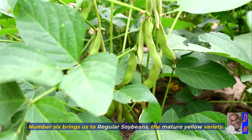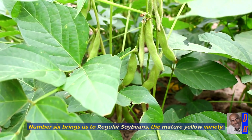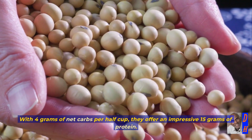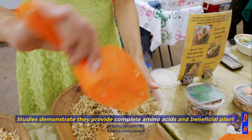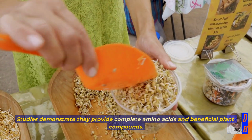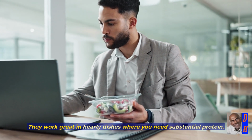Number 6 brings us to regular soybeans, the mature yellow variety. With 4 grams of net carbs per half cup, they offer an impressive 15 grams of protein. Studies demonstrate they provide complete amino acids and beneficial plant compounds. They work great in hearty dishes where you need substantial protein.